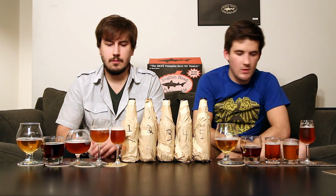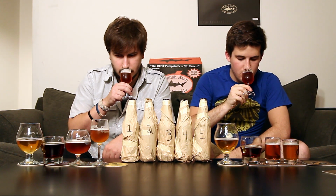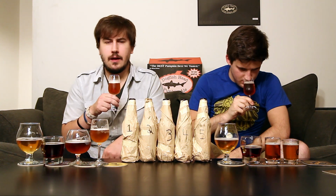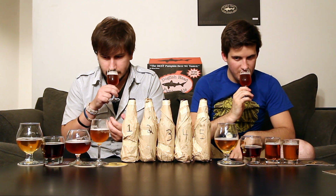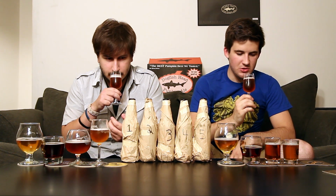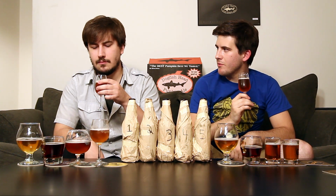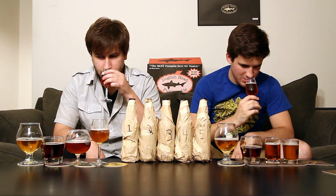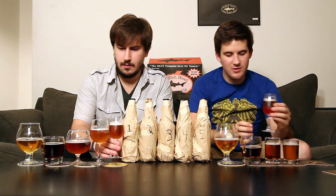Let's give number 5 a smell. This one, again, similar to number 4 with that sort of lemon smell. I'm getting something, but this doesn't smell like pumpkin though. No, I almost get something fruity in this one. Very odd. Almost like strawberry, but not really. Something berry like that. Not quite pumpkin. Definitely not pumpkin pie spice. Wow, it's crazy how different these are.